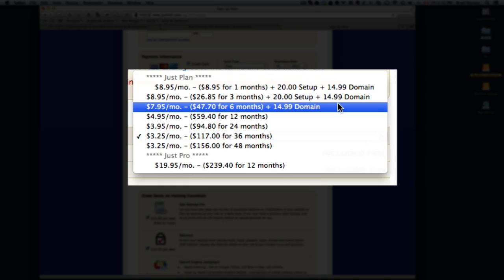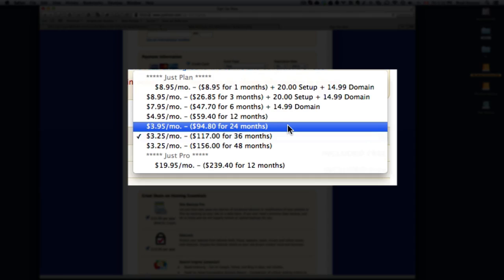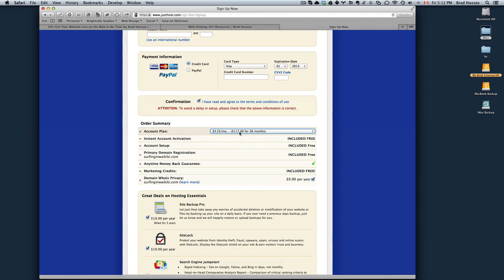So if you wanted to buy them together and you wanted your hosting package for a year or more, then you might save a little bit of money by doing it this way. So you can choose, say, 36 months. It's $325 a month. The longer you have your hosting package for, the less money you'll spend per month. So this one, 36 months, it'll be $117. That's it for 36 months of hosting.